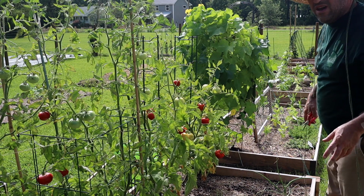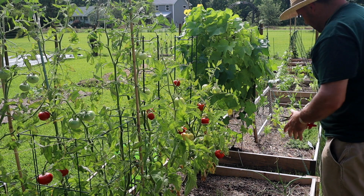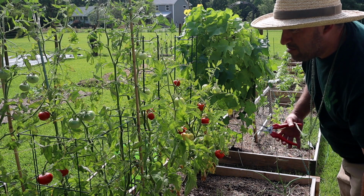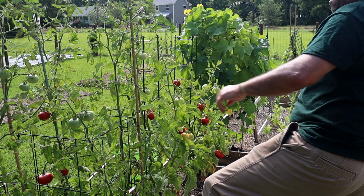I've never grown tomatoes, obviously, in this environment. This is my first year in Eastern North Carolina. But one thing I'm learning is that the bugs here can do quite a number on your tomatoes. So, in fact, I see a bugger now.